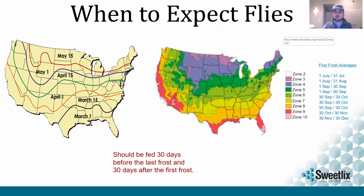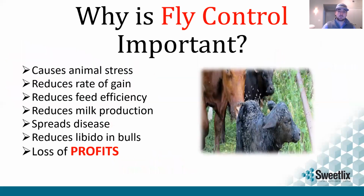This is another good time to stop and point out there's no silver bullet when it comes to fly control. Just using a feed through isn't enough. I think we've got to take a very broad approach to this and continue to use external treatments to go along with the feed through to get the best coverage and to make the most significant impact on our bottom lines. Now we have to be able to calculate our cost and make sure it still fits within our budgets and things like that. But to truly get the best treatment, we've got to come at this situation from multiple angles. So that leads to the million-dollar question: why is fly control important?